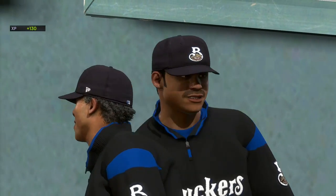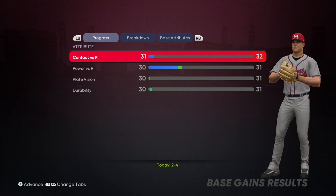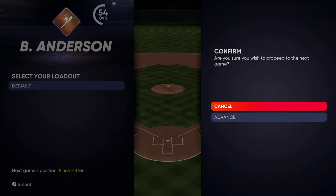And a nice job here to come in and slam the door. That's his first save of the season, but it certainly won't be his last. A 4-1 finish in this evening's game. The Biloxi Shuckers jumped out to an early lead in the first and never looked back. Zach Brown takes the win on the mound, his second of the year.